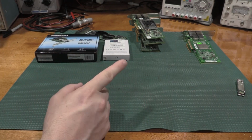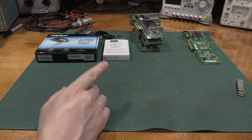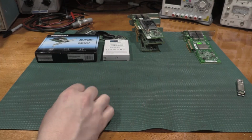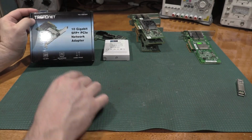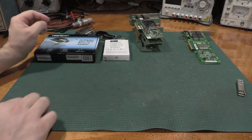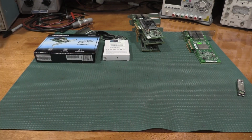Coupled with very, very limited support for 10 gig NICs in Windows 11 right now. Even more limited is support for 10 gig NICs that have an SFP plus port that supports GBICs. I found that out the hard way too.